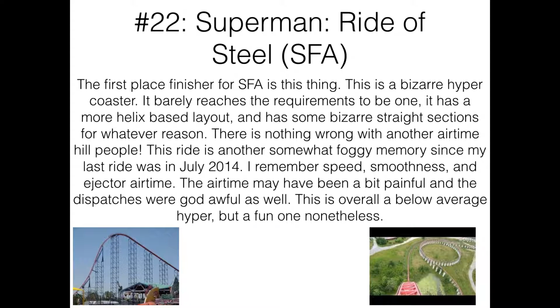We're going to move on to number 22, which is Superman Ride of Steel at Six Flags America. This is the first place finisher for Six Flags America, as you'd probably expect. So two parks have already been polished off with the first place finishers. This is a bizarre hypercoaster, and it barely reaches the requirements to be one. It has a more helix-based layout and some really bizarre straight sections, which could have easily been replaced with an airtime hill. There's nothing wrong with another airtime hill, people. Just, please. It's better for the ride. Don't make it a straight section, because that's just, no.